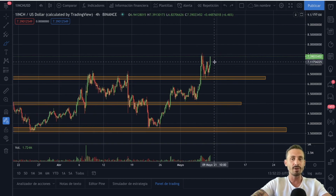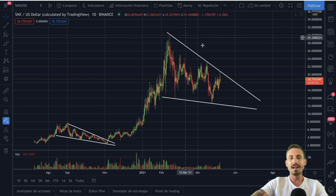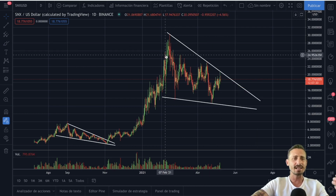This is pumping like crazy. $9 1inch in the next coming days, in my opinion. Let's take a look at SNX. SNX, this is the daily chart.